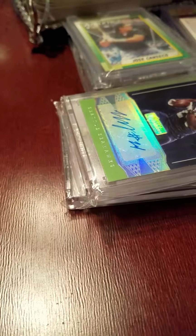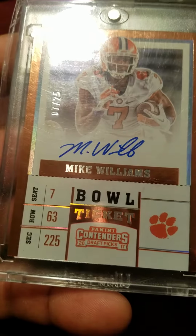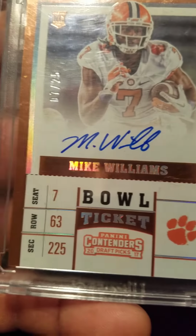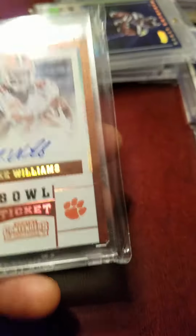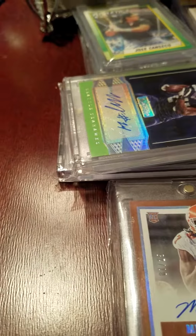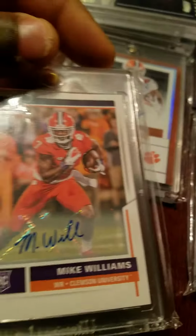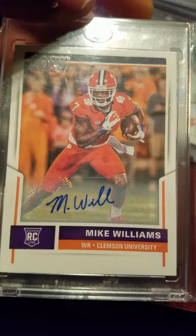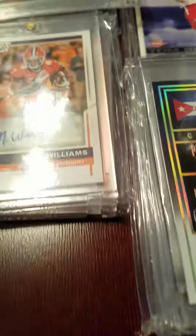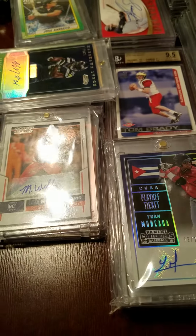That's a hot product right now. And this is my guy that I know is going to have a great season. That's why I'm getting him now, Mike Williams. This is a jersey number hit, 7 of 25. And this is actually a redemption that I had from a Contenders box. And I got it fairly quickly. So this guy here is going to be a great asset in the NFL this year. And here's another. I had to get two. Here's another one I picked up offline as well. I'm a Gamecock fan, and he plays for Clemson, but it is what it is.